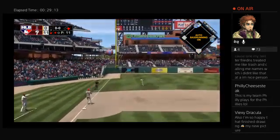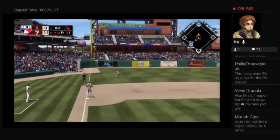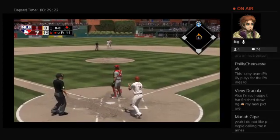Gets down, and we'll see if that's extra bases. Hernandez rounds the corner and is headed home. Safe at the plate as they extend their lead even further.